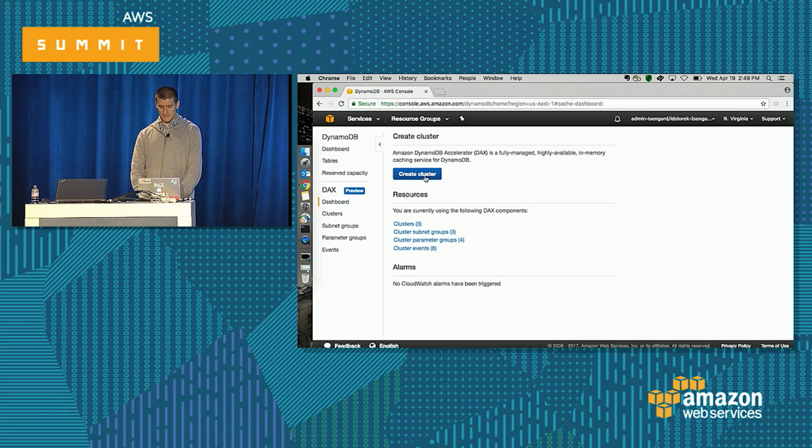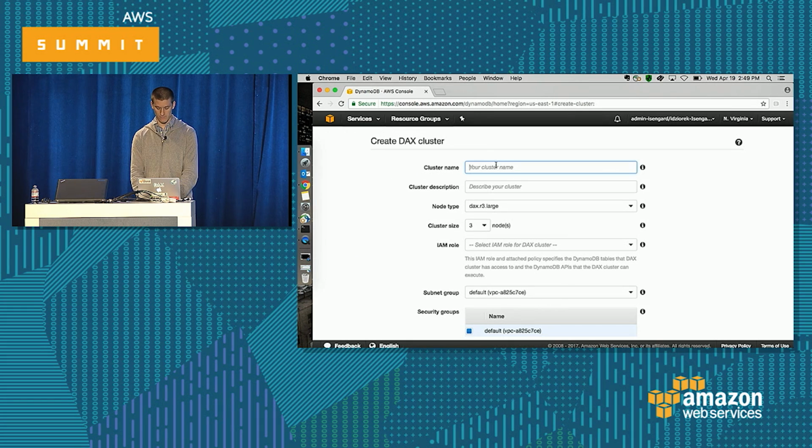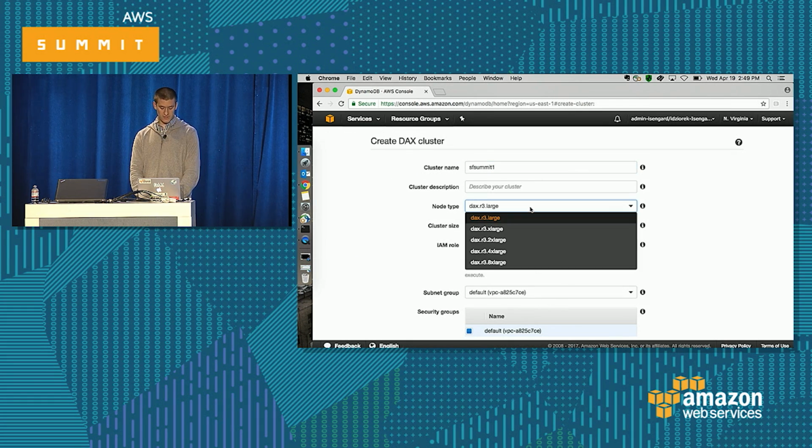So we go into the DAX console, which is just sitting right below DynamoDB, and you can see we have the preview tag, as we just announced that today. And we're going to go create a cluster, and we'll just call this SF Summit 1. And then we're going to choose the node type that we want. And what this really means for your application is how big do you want your cache size to be? We're going to start off on the R3 instances, so range anywhere from 15 gigs to 244 gigs of memory.